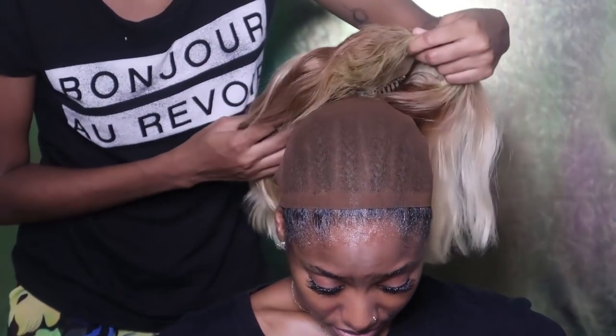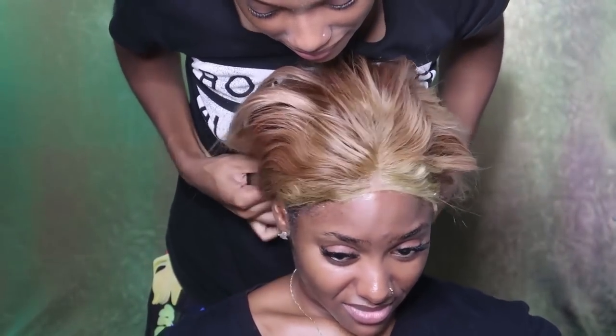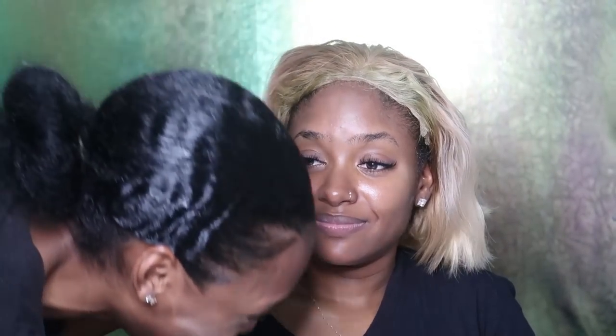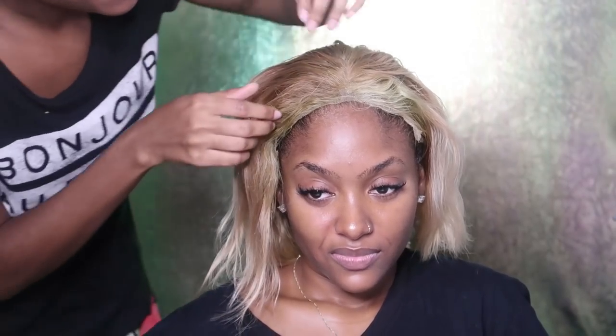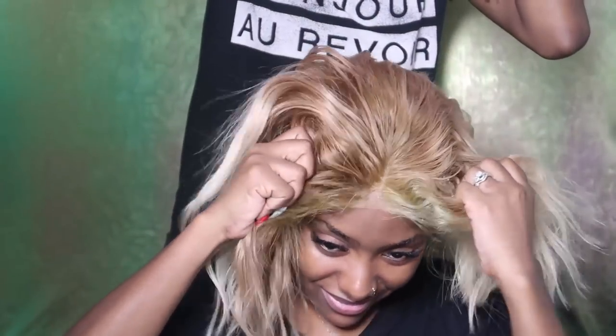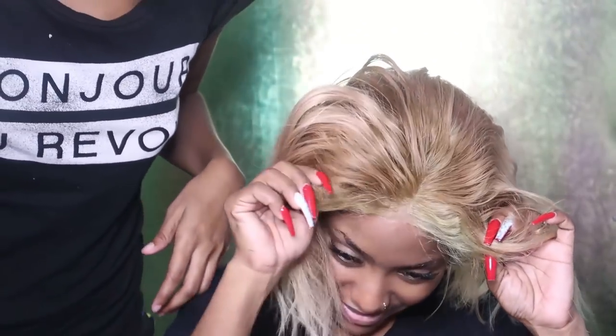Alright, so this is the wig we're using today, and I forgot to straighten this too, make it look nice. So put it over your head and wait. So I draw the wig to the front. You put it to the front. All right. Okay.